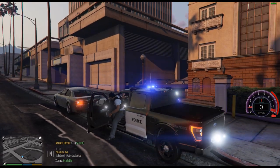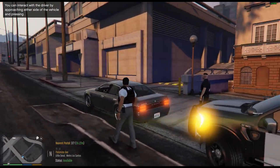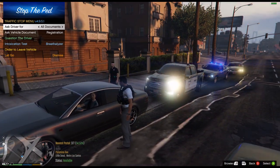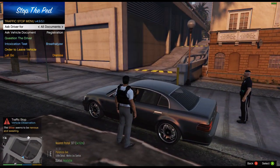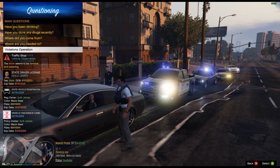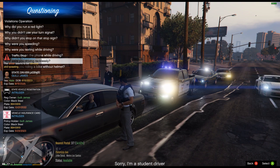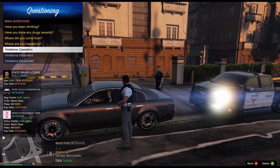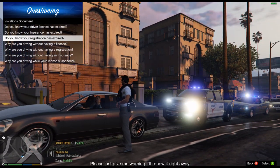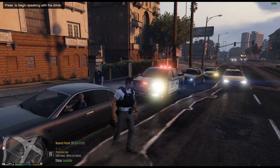Sorry, I got a text saying my dinner is ready. But anyway, you have the license, registration, proof of insurance? Can I see some identification, please? Appreciate it, buddy. Why are you driving so recklessly, man? You're a student driver. Okay. Why is your registration expired? Well, I'm not going to be able to do that. Can I call for a backup?